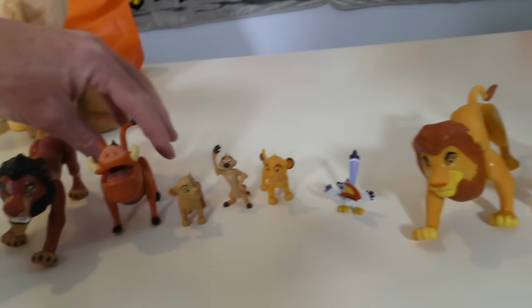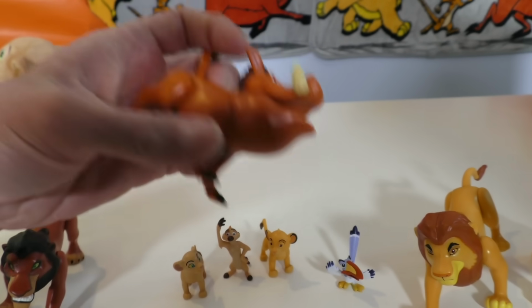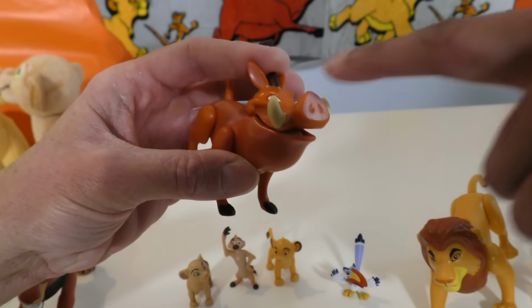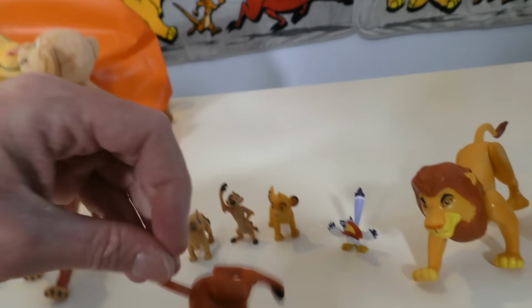Oh, and check this out. It's Pumbaa. Hello, Pumbaa. Pumbaa's so funny. He hangs out with Timon. Oh, look at this. Yeah. Look, his mouth opens and closes. Oh, wow. By my finger. No, don't do that. Don't do that, Pumbaa.